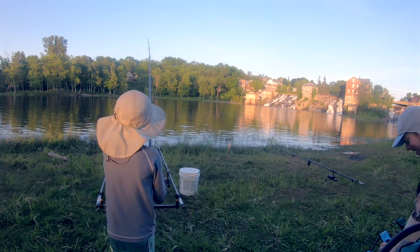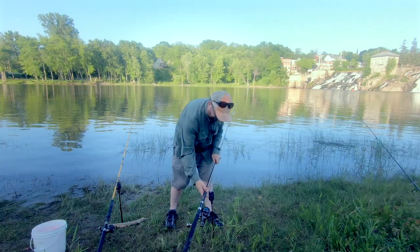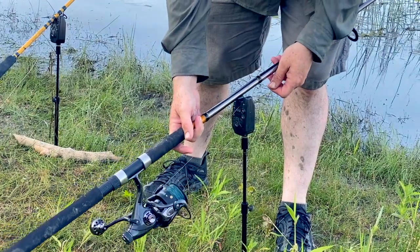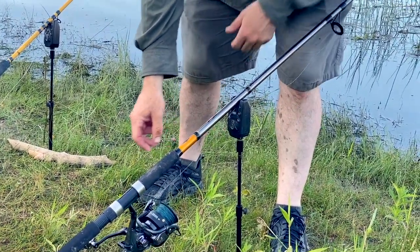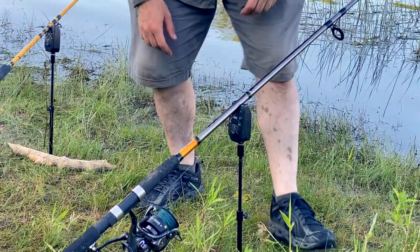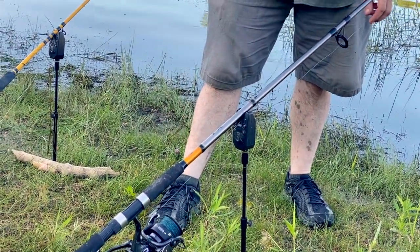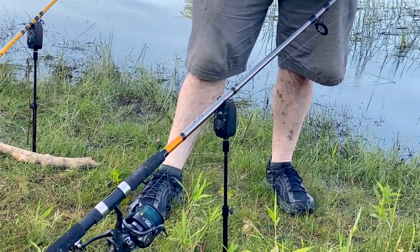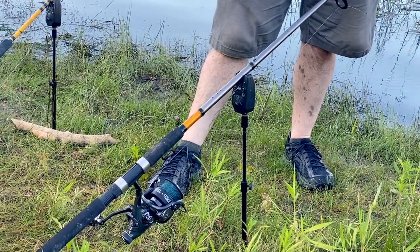So when this is free spooling, we're gonna have that set right down into this bait alarm, which you're gonna see, we get that line right in there, and it doesn't take much to cause that alarm to go off. So if I just pull a little bit, you can see that starts going off.